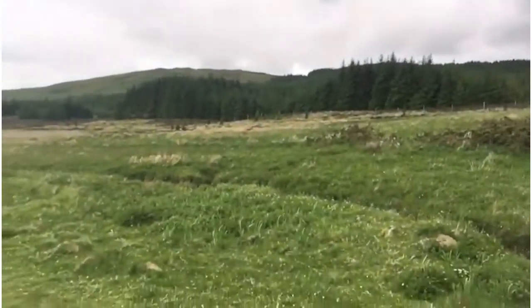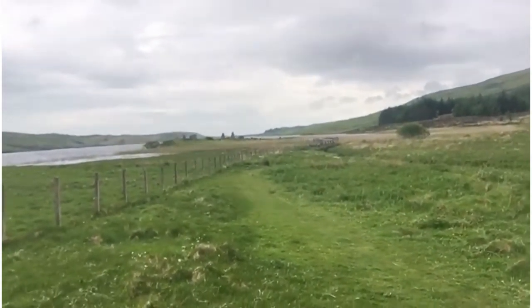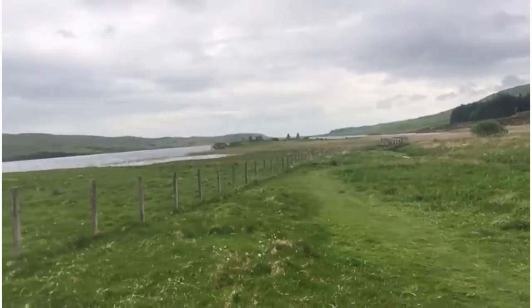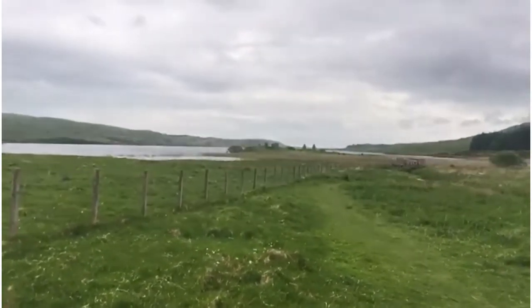where better than this place here, which is called Finlaggan. It is the traditional seat, as they call it, of the Lords of the Isles. It's ruins now. There's a couple of little islands out in Loch Finlaggan, and there was a little sort of village, a stronghold, and a council island.